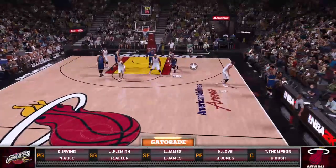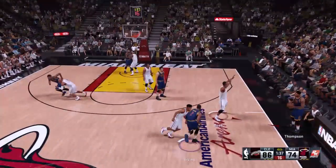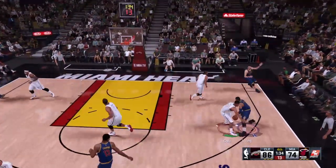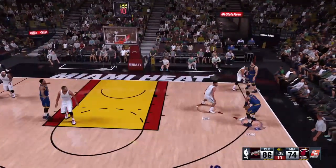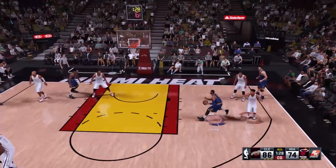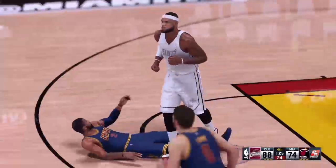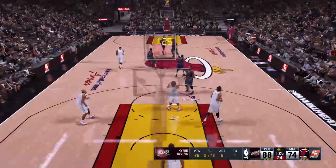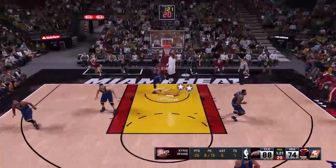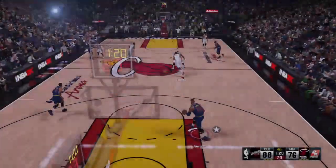For the Cavaliers, Tristan Thompson comes in for Mozgov. And Smith subbed in for Shumpert. Right side Irving. Down to 5 on the shot clock. And again, it's Cleveland. His switch has definitely been flipped to on this quarter, guys. The Heat trail by 14. James. And he caught that pass in full stride on his way to the big slam.